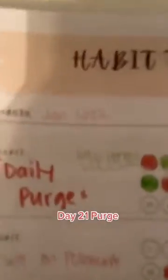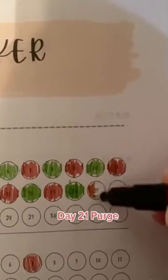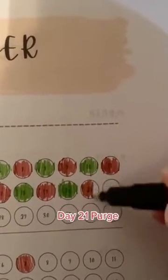21 items for day 21. Going to my handy dandy journal, my habit tracker, coloring in day 21. See you tomorrow for 22 items.